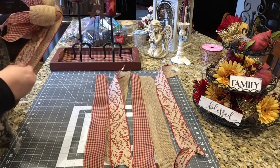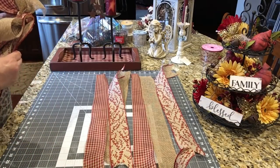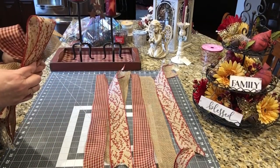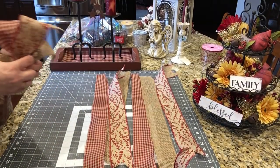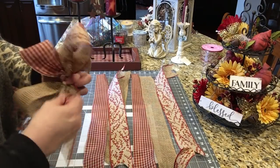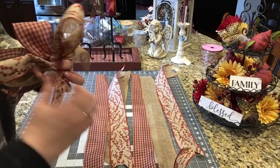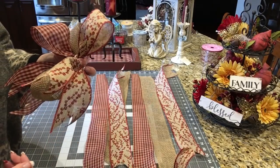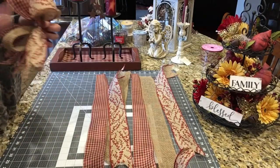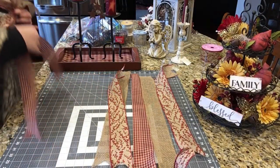Again, fold it in half. 5-inch loop. Pinch. And here you can really see that this is one-sided ribbon and we need to twist that back one forward. See that? So there's three loops. We're going for 9. So here we go. Next one.